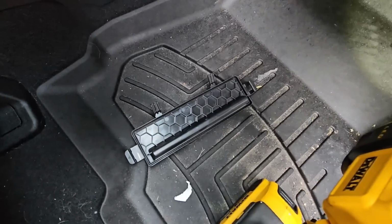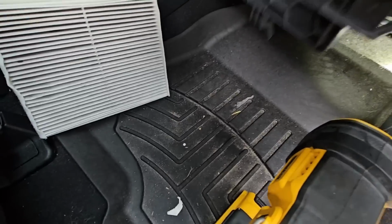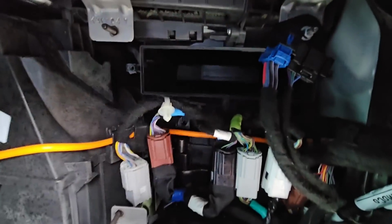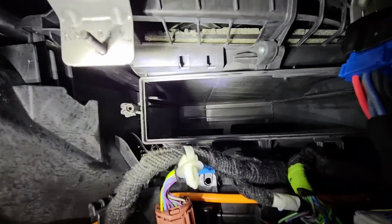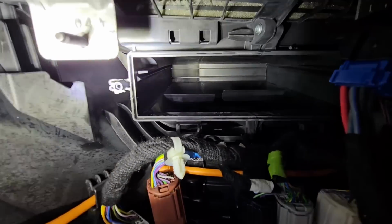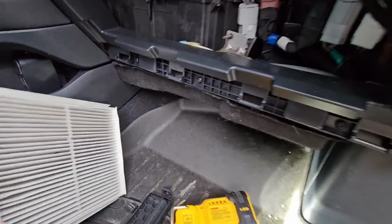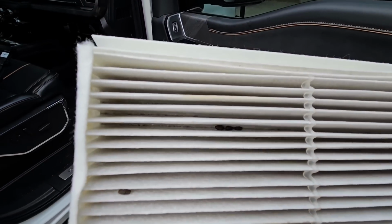Okay, so the cover simply pops off. There's 2 clips on each side, and you pull the clips towards you to pop the cover off. And then the cabin filter would normally rest inside there. Let me show you here. So the air comes in from up here, and then it gets pulled through, and check this out. So I have the cabin filter right here. What do you think that is inside of the filter?